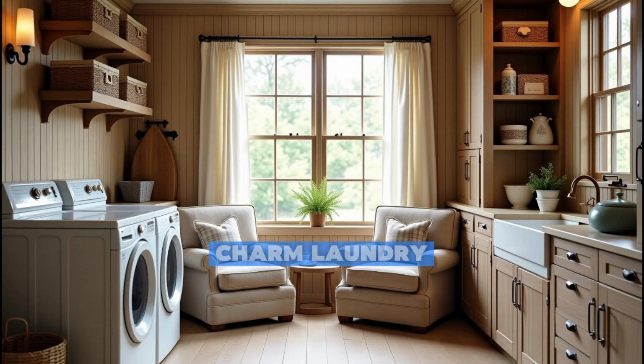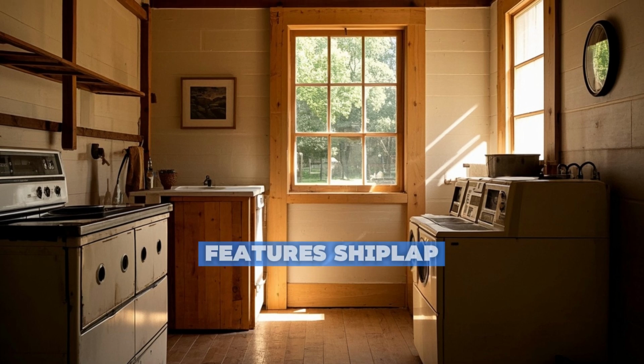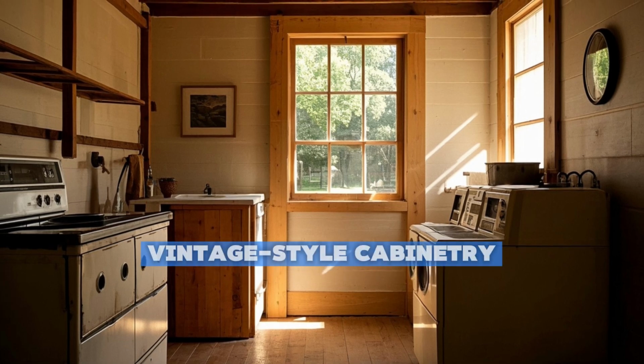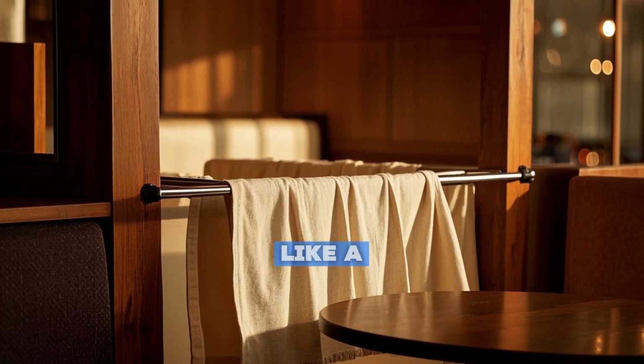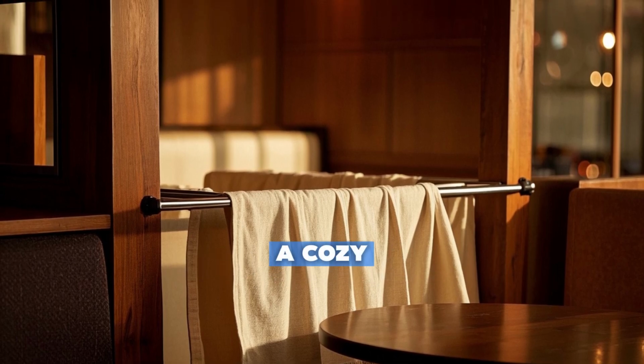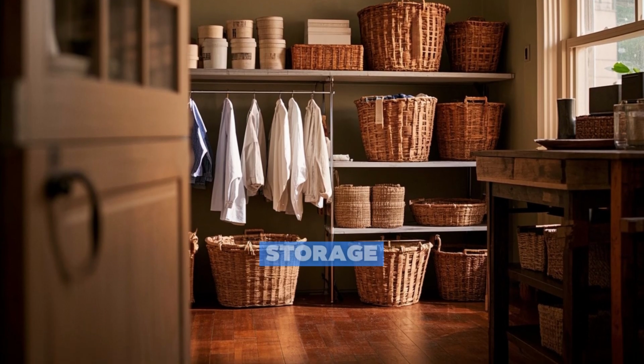2. Farmhouse Charm Laundry Room. Inspired by rustic design, this layout features shiplap walls, vintage-style cabinetry, and open shelving. AI adds functional elements like a built-in drying rack and a cozy seating nook. It's perfect for homeowners who want a warm, inviting laundry space with plenty of storage.